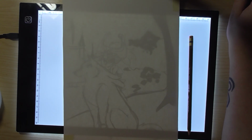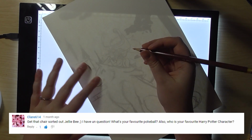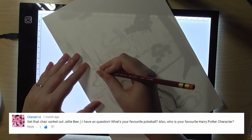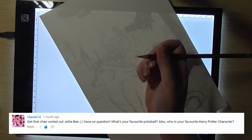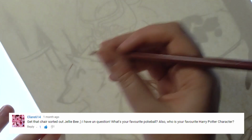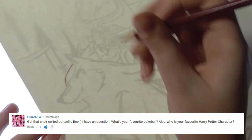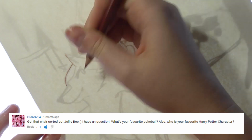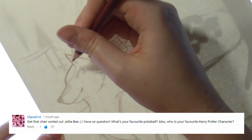As a speed paint. Okay, so the first two questions are from Claire, and they say, what's your favourite Pokeball? And who's your favourite Harry Potter character? So, my favourite Pokeball is a Quickball. I also quite like Duskball.